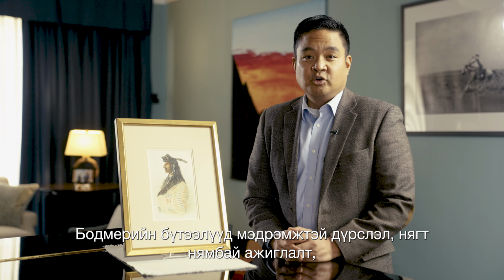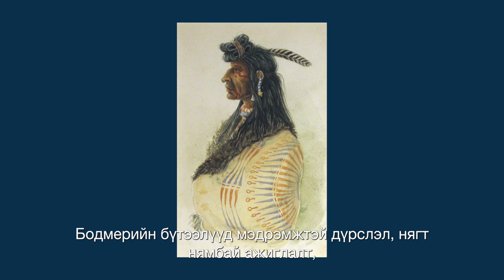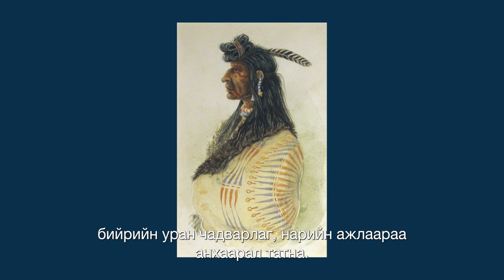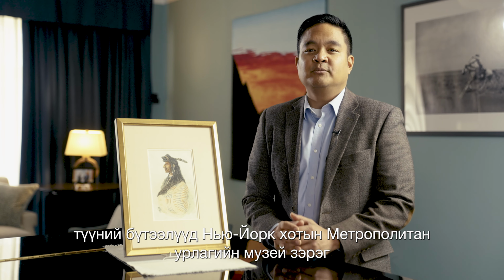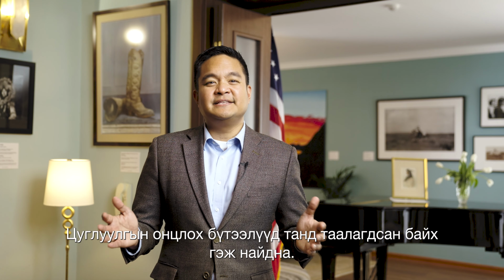Bodmer's works are noteworthy for their sensitivity of depiction, precise observation, and subtle, refined brushwork. Bodmer published 2 volumes featuring 50 hand-colored engravings depicting sights from his travels. His work has been featured in some of the world's most prominent museums, including the Metropolitan Museum of Art in New York. I hope you enjoyed the highlights of the collection.